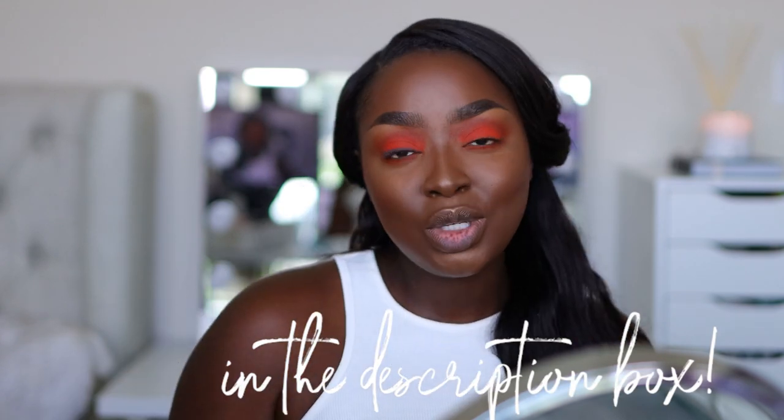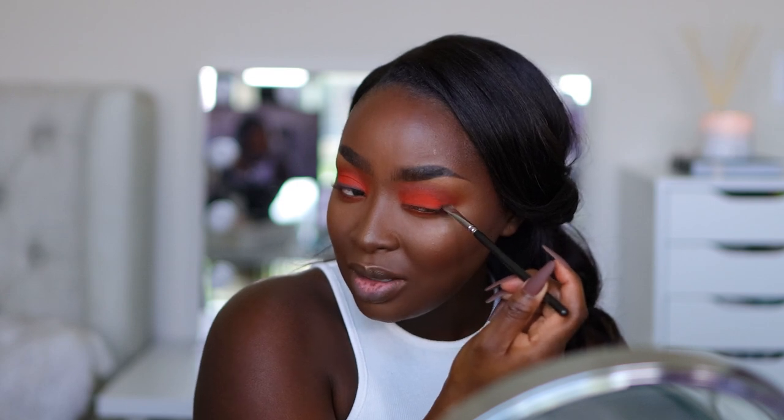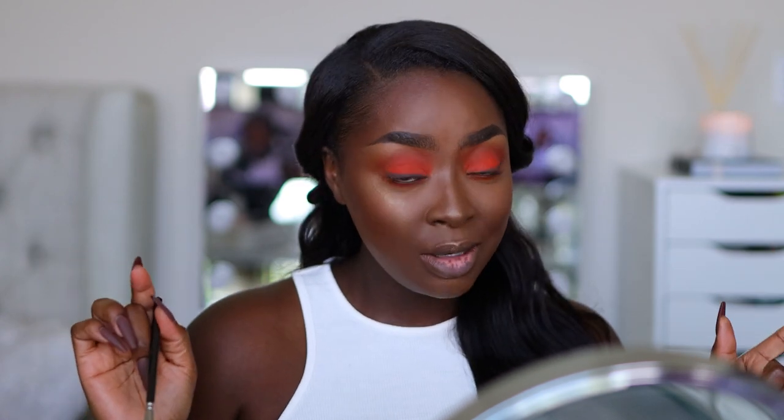Tell me if when you do your eye makeup, you are bringing your colors down to the bottom. That is such a must for me. It makes a huge difference. Are you doing that, or are you just leaving it on top and then leaving the bottom? I used to do that 10 years ago, you know, not now. It just makes such a difference. It ties the look in so well when you bring your colors down to the bottom, especially on a smoky eye.